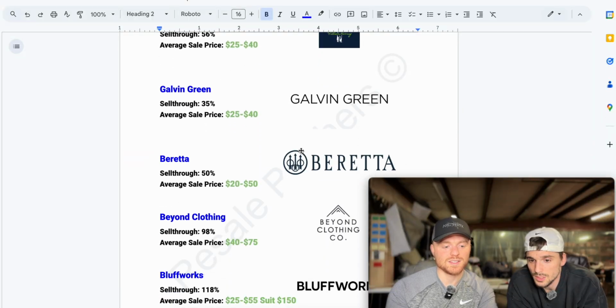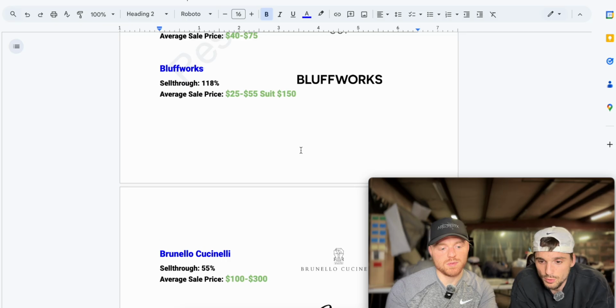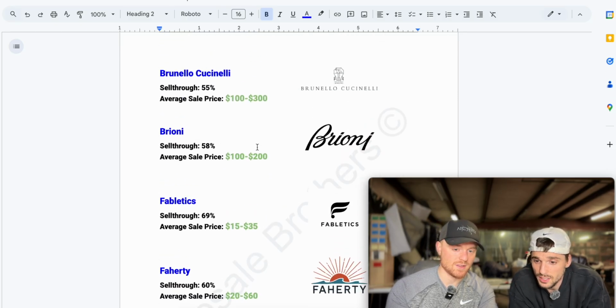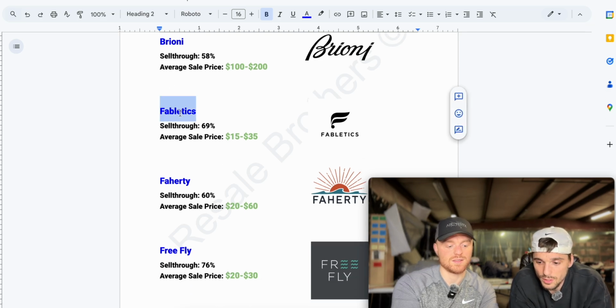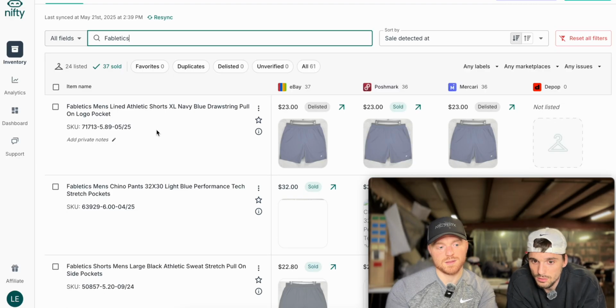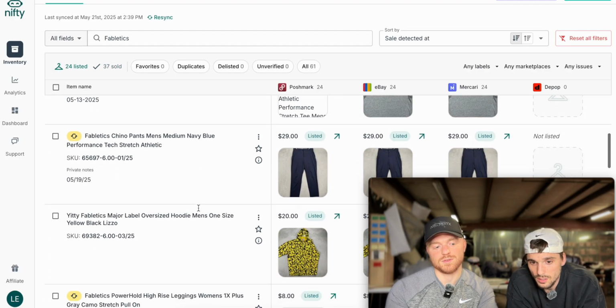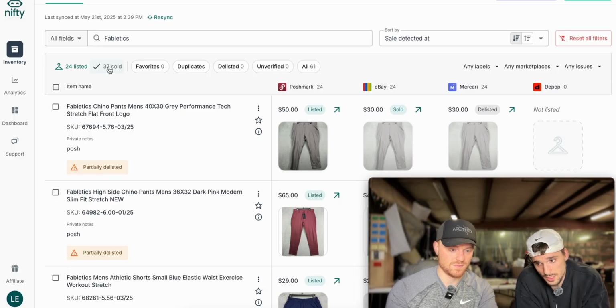William Murray, skip it. A couple of those at the thrift store today. Bluffworks. Brioni. We found Brioni. We do Fabletics? Saw a bunch of Fabletics, I feel like. Let's see. 20, 37, 24. How many are listed? 3. 21 to 40. I mean, that's not bad.